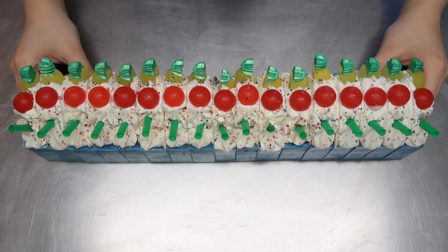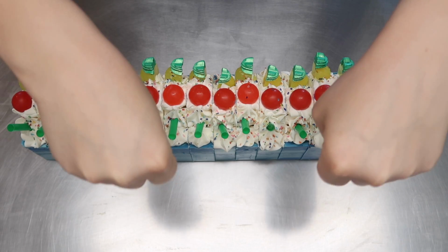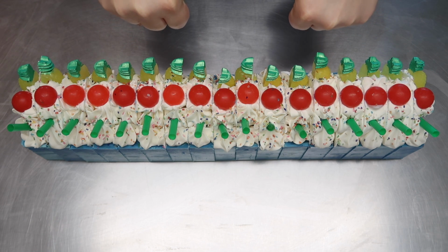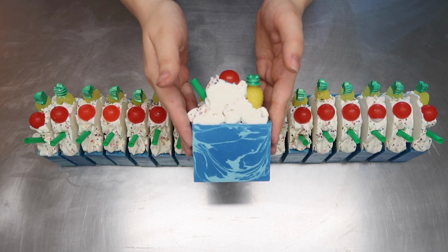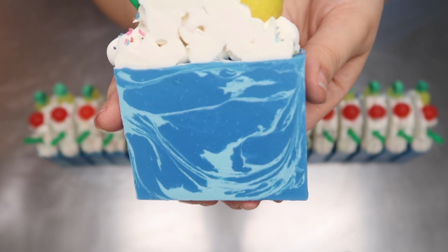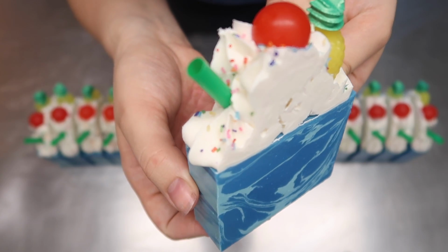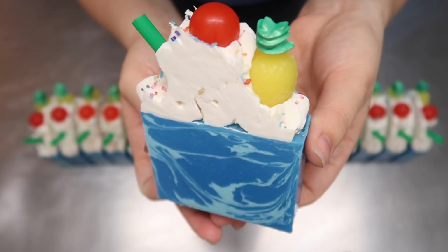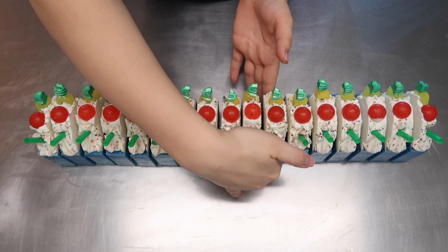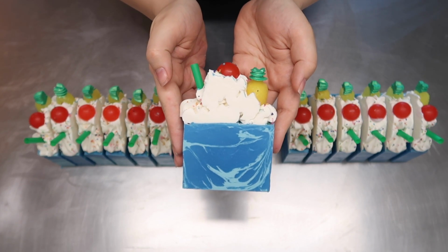We are back the next day to cut our blue Hawaiian slushy soap. I'm gonna press down gently with my cutter here, available at Nurture Soap. And this is what it looks like on the inside. Look at this design. I absolutely love that rippling effect the light blue has going through the bar. And come on now, the top is just amazing. And I can personally testify that the fragrance for this is so strong. It is gonna smell up your whole entire bathroom.